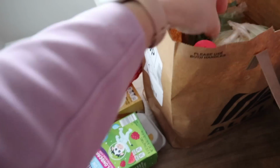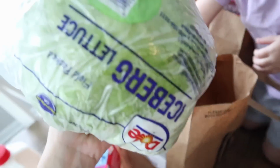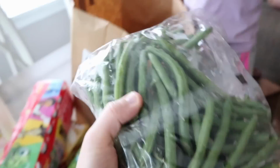All I need is eggs to make those with. The kids' favorite, smoothies. And then also some yogurt tubes. It's been a while since I've been to Aldi. Also grabbed some milk. All right, then we've got some lettuce. I tried to also cook up what we already have. And green beans, yes. So I'm going to do green beans tonight.